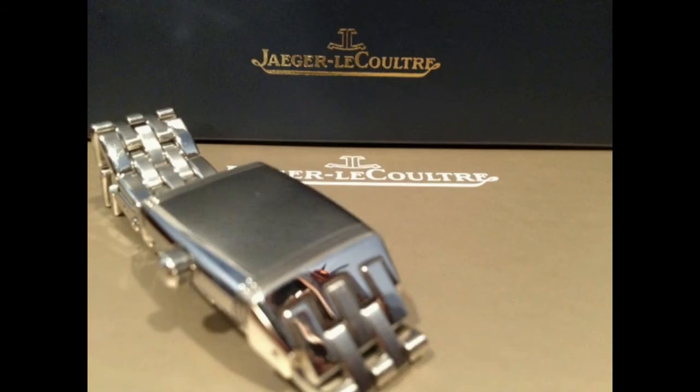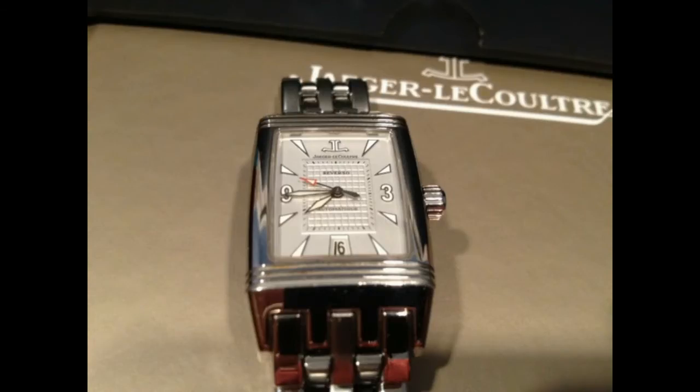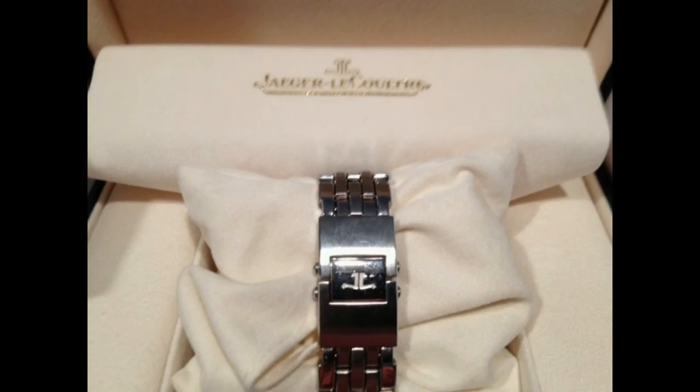Today I'd like to highlight a Jaeger-LeCoultre Reverso, and this is a really interesting piece. It's a Grand Sport Automatique, and it's what you'd call a sort of contemporary piece, and it's based on the Reverso, but it's certainly very modern in its execution.